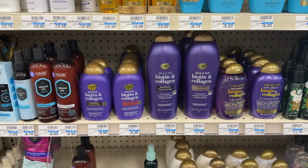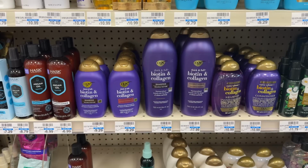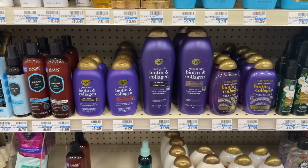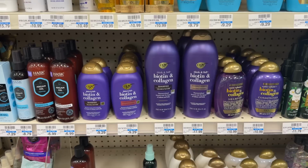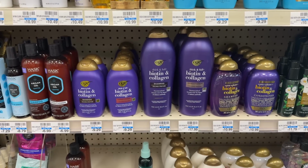OGX is buy 1, get 1 40% off, and buy 2, get back a $4 extra buck. At my store, the cheapest are $9.29, so you could grab 2, totaling $14.86. And we have a $4 off 2 digital coupon, so you could use that and pay $10.86. Getting back your $4 extra buck would make 2 of them $6.86. Not the best deal, but if you are brand loyal and you want to throw it into a $10 off $70, it would end up being a pretty good deal with a spend CRT.